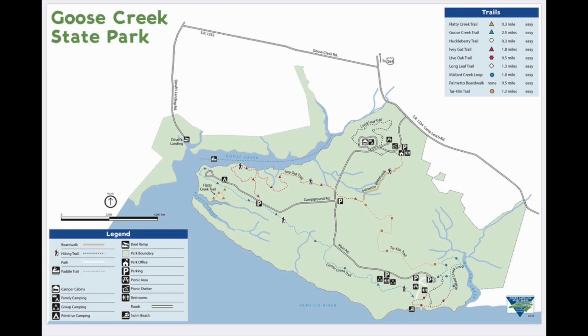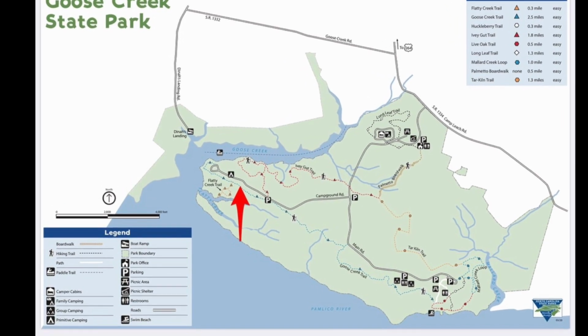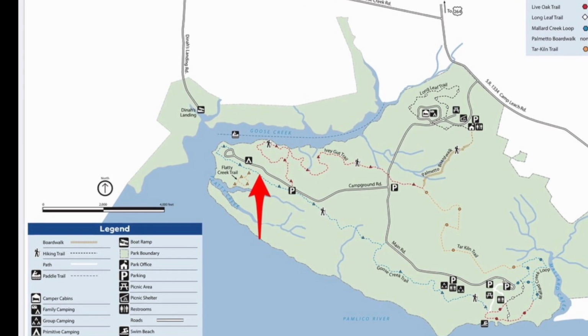Here's the map of Goose Creek State Park. As you can see, it's a large park with plenty to see and do. There's lots of hiking trails, access to the Goose Creek as well as the Pamlico River, and two fantastic campgrounds. The campground we're going to take a look at in this video is the primitive campground, and it's indicated by the red arrow.